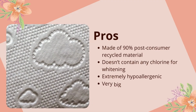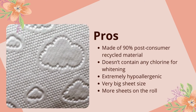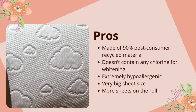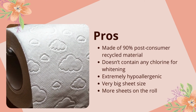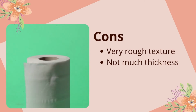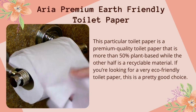Pros: made of 90% post-consumer recycled material. Doesn't contain any chlorine for whitening. Extremely hypoallergenic. Very big sheet size. More sheets on the roll. Cons: very rough texture. Not much thickness. Aria Premium Earth-Friendly Toilet Paper.